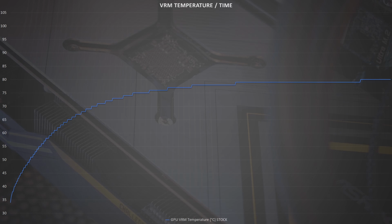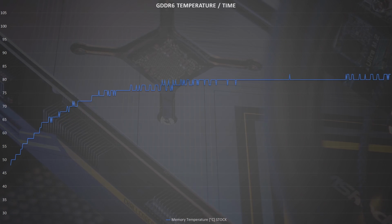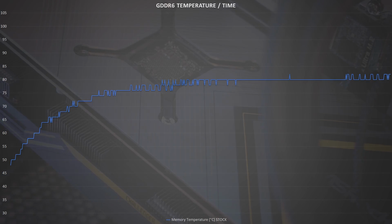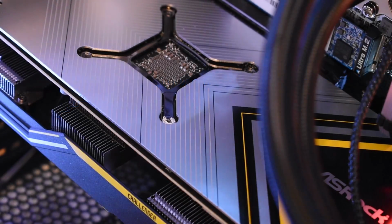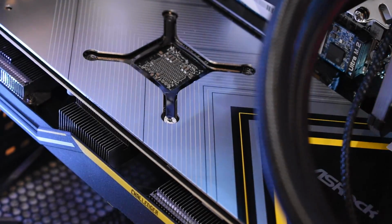Nevertheless, there is always room for improvement, and while I don't particularly like the Wattman implementation on Navi with its 3 control points and a curve compared to Vega 64's 8 separate states, the GPU itself does respond rather nicely to a bit of tweaking.